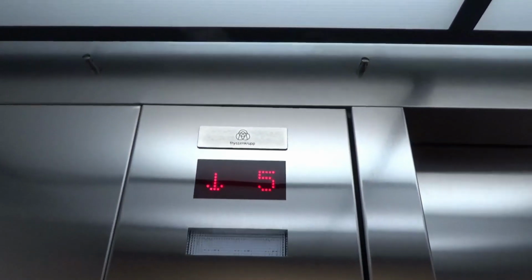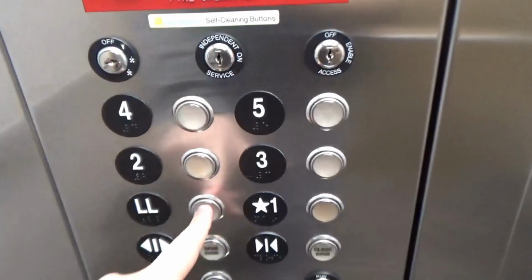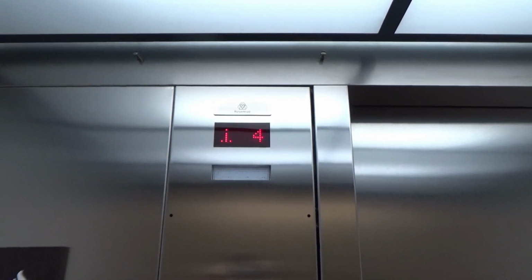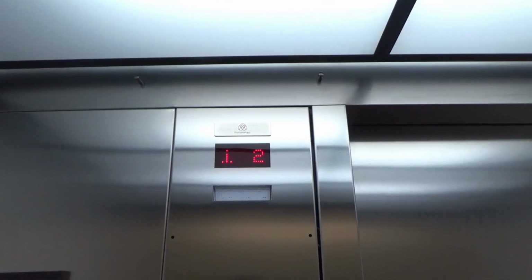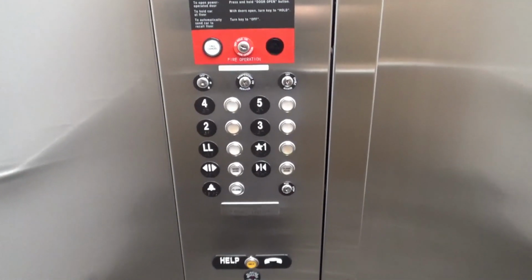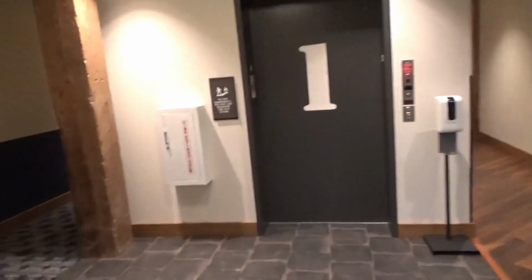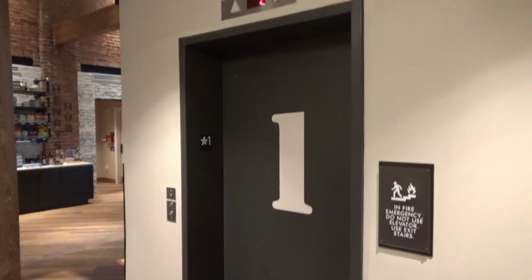There's your ThyssenKrupp logo. This is like a newer ThyssenKrupp logo. Key card reader, and using your 8-hole fixtures. Can't go to LL, unfortunately. We'll get back down to 1. And you're at 1. There's actually a little bit of music playing inside the elevators as well. And there goes the elevator, and that'll be it.